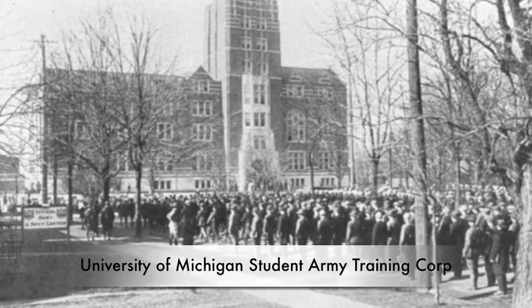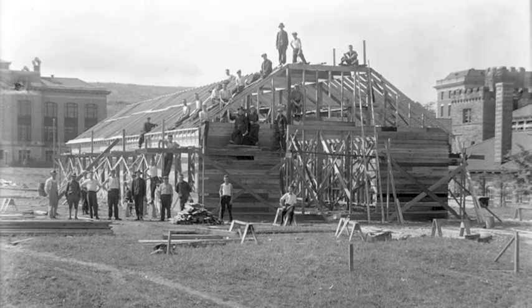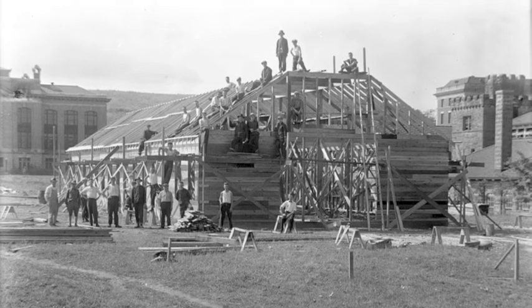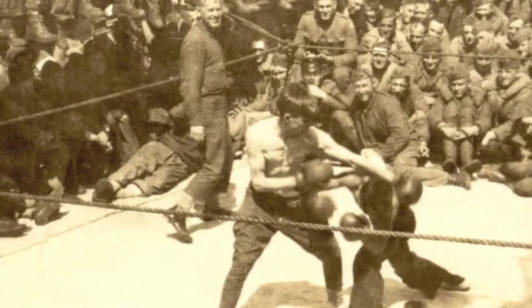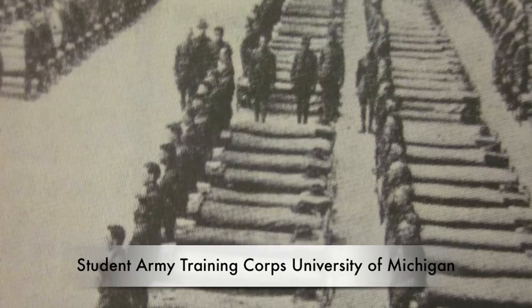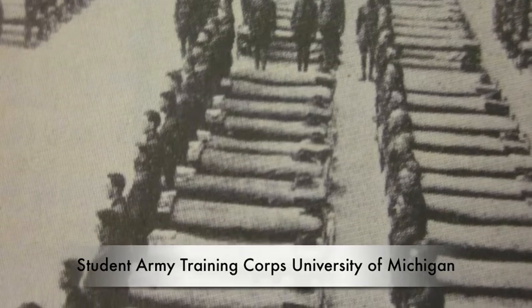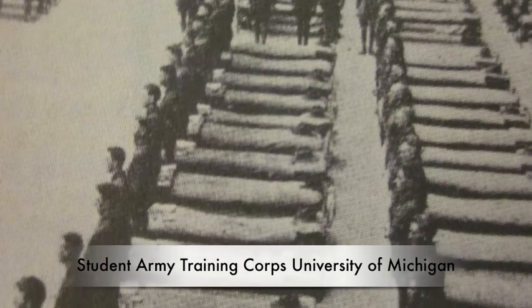At 12:15 would be lunch mess. At 1 p.m. until 4:30 would be study and recitation. 4:30 to 5:30 would be athletics and recreation. At 5:30 would be dinner mess. From mess until 7:30 was the students' free time. From 7:30 until 9:30 they were studying under supervision, and at 10 p.m. it was TAPS. The following Michigan schools participated in the Student Army Training Corps.